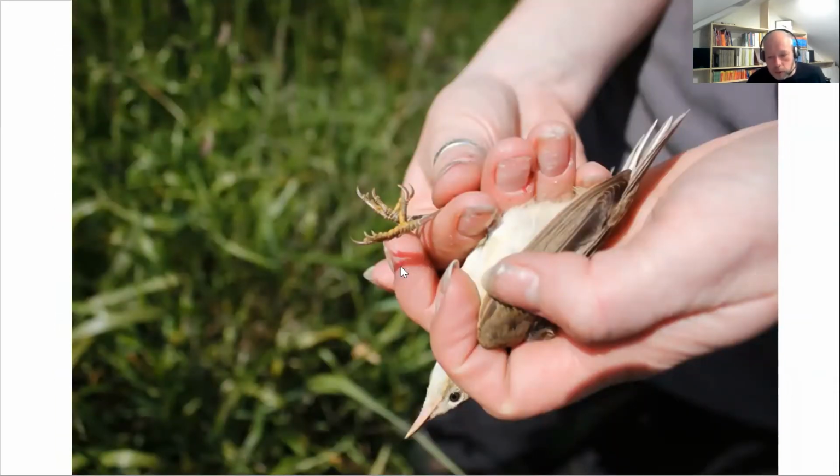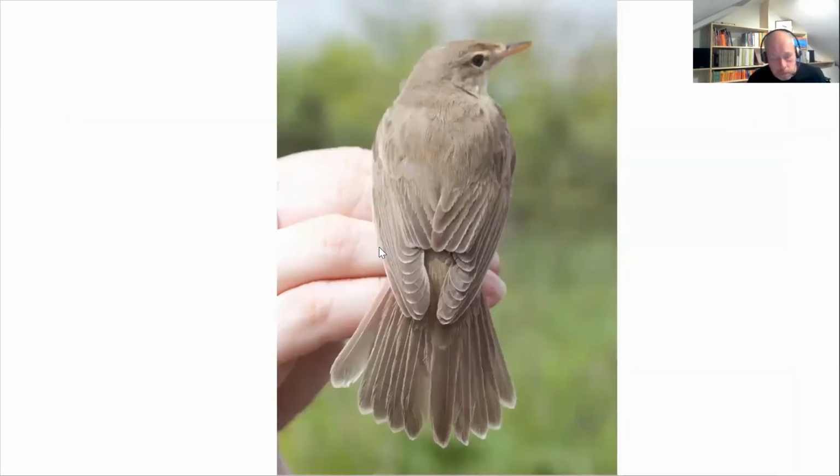So back in 2014, we were ringing at Druridge, and I checked the nets and found what looked superficially like a reed warbler in the net, not uncommon. But its yellow feet and yellow claws alerted me to something, and I thought, yellow feet and yellow claws, this is interesting. Could this be a marsh warbler? We took it back to the car, did all the checks on it, measured it many times, and it was a marsh warbler. So I went back on my next net round, checked the same nets, and there's the same, well, a yellow-footed Acrocephalus warbler in the net.